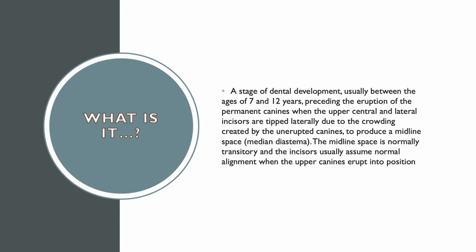The good thing with this is, though it might be quite unsightly to see, it is self-correcting. That means after the permanent canines erupt in the mouth of the child, the midline space closes and that lateral tipping or the sideways tipping also gets corrected and the space gets closed. Obviously, the name has been given so because of the unsightly appearance of the child in those years.